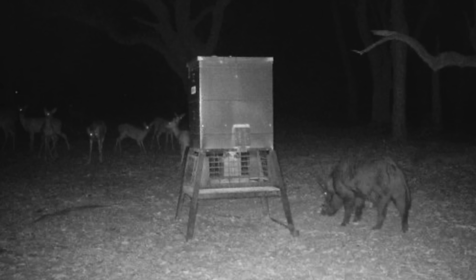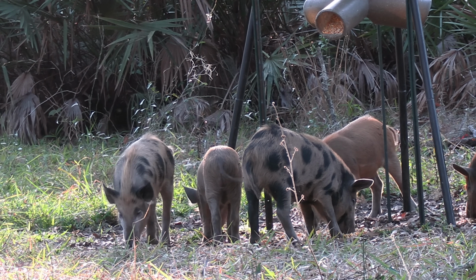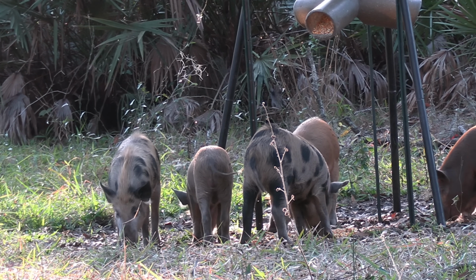Next night, he was back in the feeder feeding, and it looks like the bullet kind of went through part of his skin and came out the other side. And he's still around. I still get pictures of him all the time, and the giant sounder of hogs that he hangs around with has not left either. So I'm hoping we can get out. Maybe we can get him, or maybe we'll get one of these other little hogs.